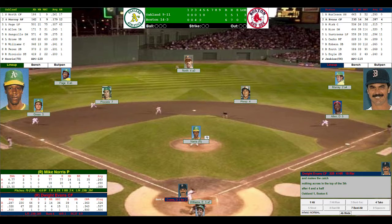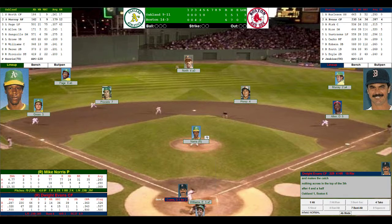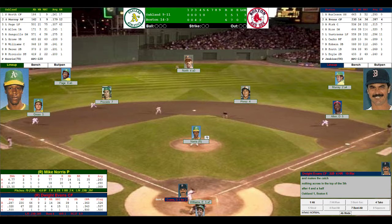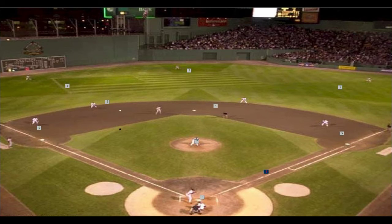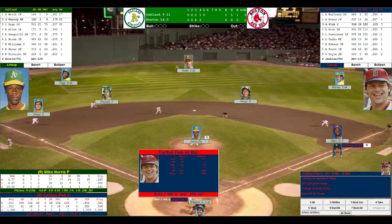Go to the bottom of the 5th. Red Sox still lead 6 to 1. Dwight Evans comes to the plate, 1 for 2. Red Sox center fielder, struck out in the first, singled in the third. Scored Burleson. Here's the pitch by Norris. And Evans singles in the left. He has his second hit. Now 2 for 3. Above average base runner, rating 6 out of 10.